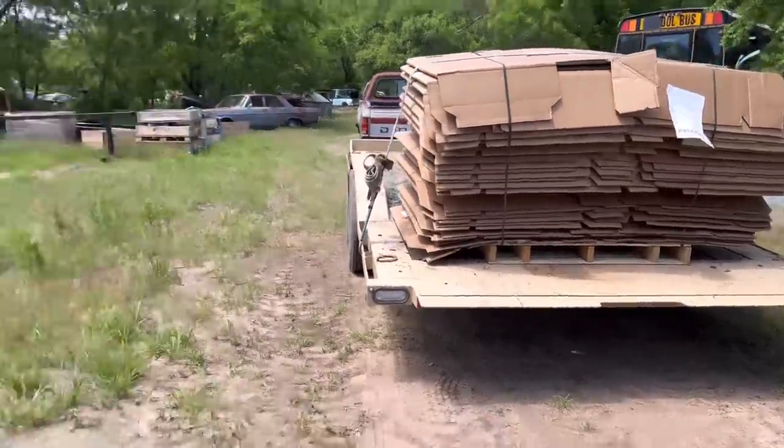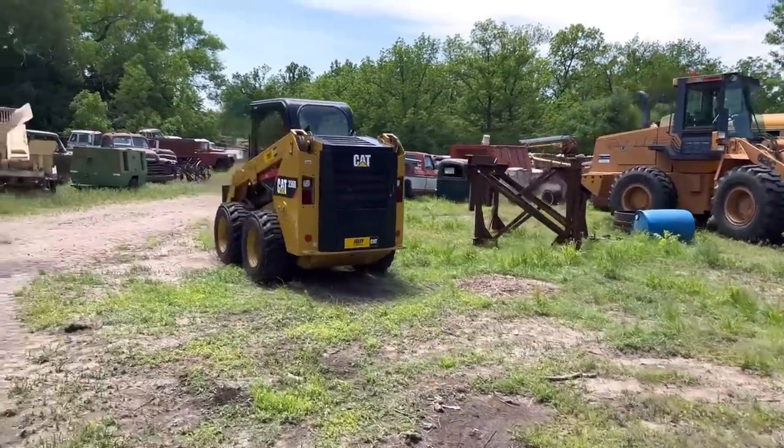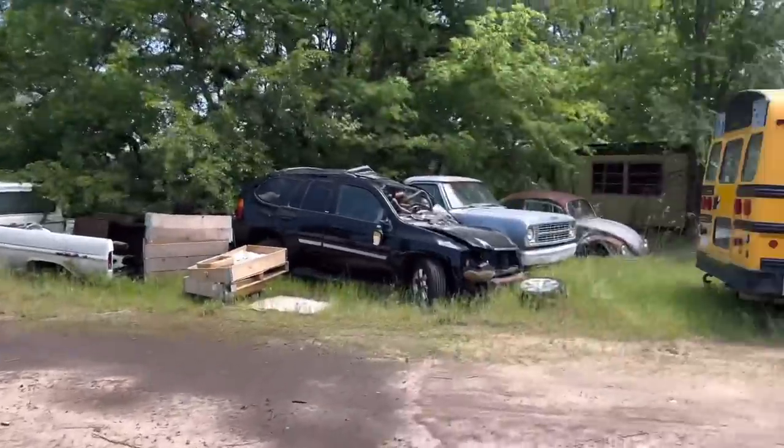So what I'm gonna do is I'm gonna grab the skid steer, and I'm gonna take those up front, stick them in the building, and then I guess I'll go back to hauling cars. I might look around out here and see if I can find something that I can load on here and haul in for scrap. I don't know if I have anything ready though, so I'll just have to look around and see.